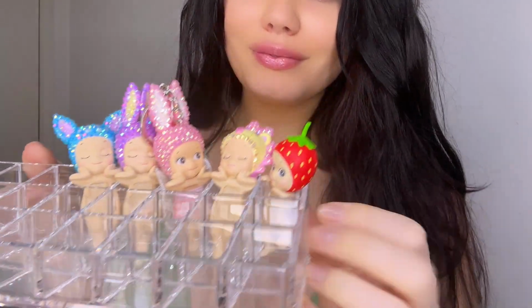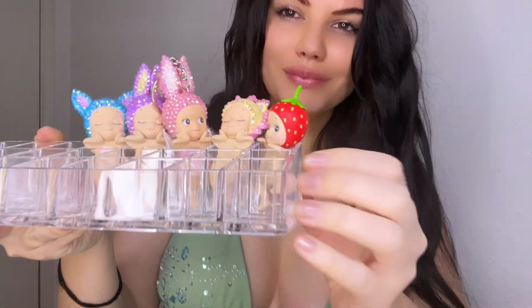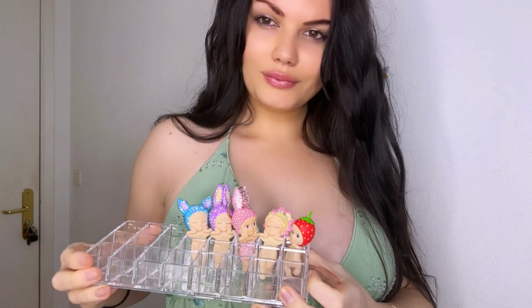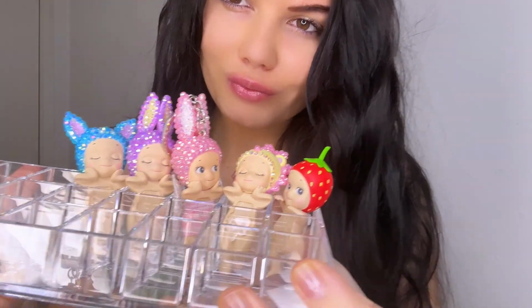Hey, let's match my outfit with the Sonny Angel. Look at these beautiful Sonny Angels. I'm never tired of watching them. I've customized them myself, except the strawberry one. I'm still thinking of if I should customize this one. Let me know. So what do you think? Which one should match with my outfit?